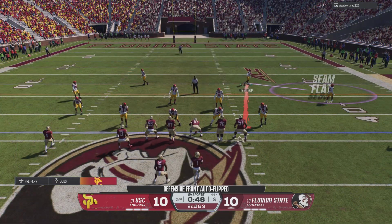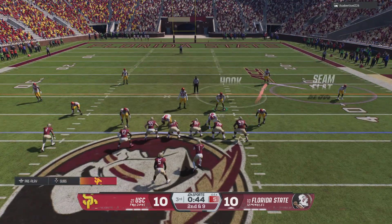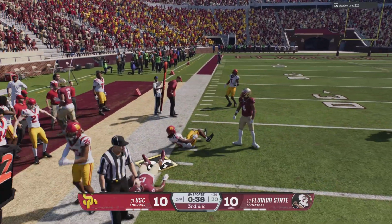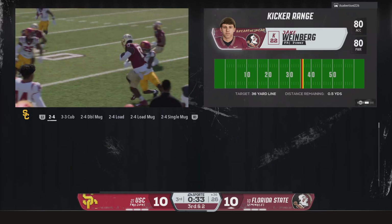Didn't get much on first down. It's 2nd and 9. Caught in the backfield, it's Pittman. He almost picked up the first down on that one, but he'll be just a little bit short.